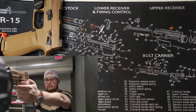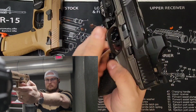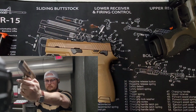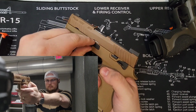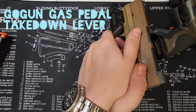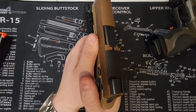But when I shoot tactical pistols, like I would shoot with this M&P competitor, I hold the gun way up here. What's interesting, though, and this is actually something that I am going to put on this and continue with my reviews, is that this takedown lever can actually be replaced with a takedown lever that has a contour that you can actually hold a little bit like a gas pedal. So I've ordered what's called a Go Gun gas pedal for this.